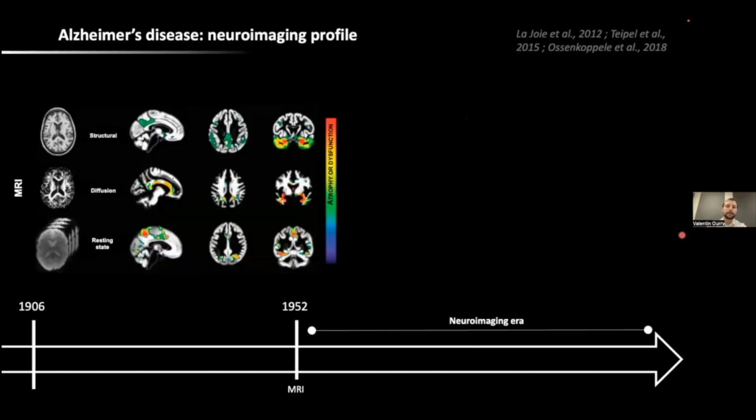Since 1952, the neuroimaging era started with the invention of MRI. And with this great tool, we were able to observe gray matter atrophy, but also white matter atrophy with diffusion MRI, at the temporal lobe and then the rest of the cortex in the Alzheimer's disease profile. And also using functional fMRI, we can observe functional disconnection between brain regions, but I will not detail that here.